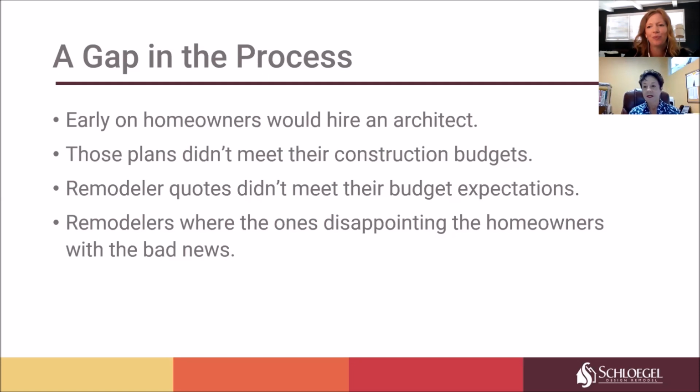As things progressed, people started realizing that they wanted to have an architect do their plans. So early on, and before we became a design remodel company, a lot of times our homeowners would hire an architect. They would have these wonderful thoughts, like we want to remodel our kitchen and we want an island, and a bump out window at the sink and so on. And the architects would love it. They would just design these fabulous remodels.